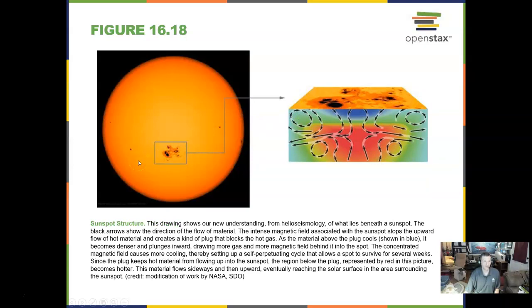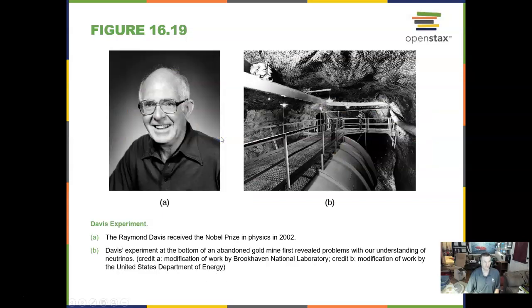The structure of a sunspot is quite complex, but underneath the sunspot, the area of the sun is cool, and there are lots of magnetic fields being put in play here with magnetic sunspots.